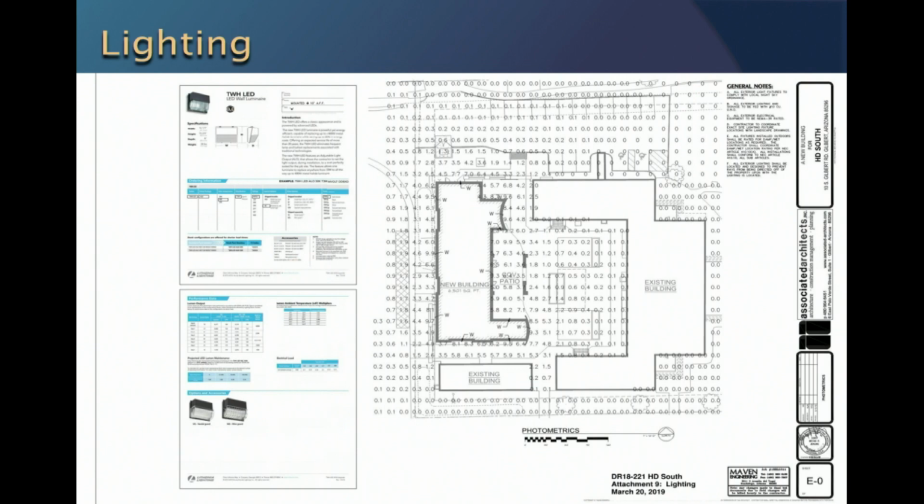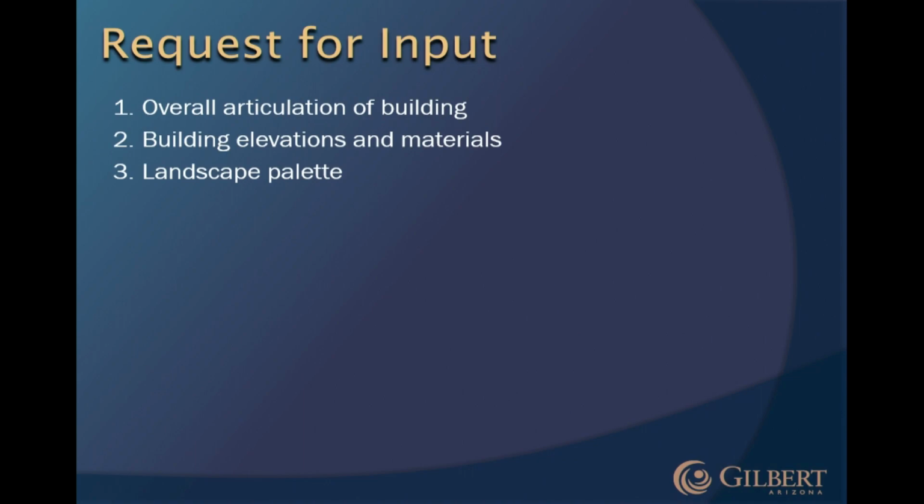For lighting, the comments we had were to look a little bit more into the lighting. They have one light wall sconce proposed, but it's not necessarily meeting the mission style architecture, so we're wanting to see if you had any comments on that as well, if you think it's fine or you think it should try to look at a different type of lighting. But those are the input that we're looking for: just overall articulation of the building and how it is looking next to the museum, the materials, and then the landscape palette. Comments, questions?